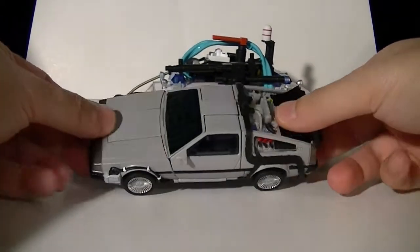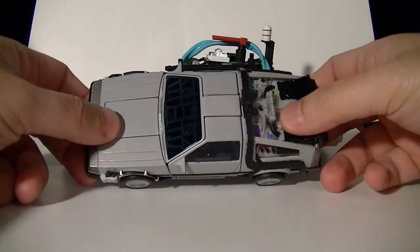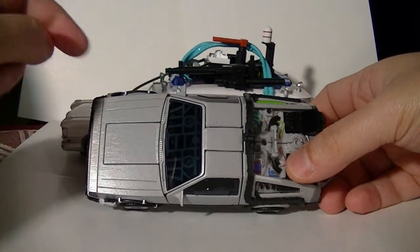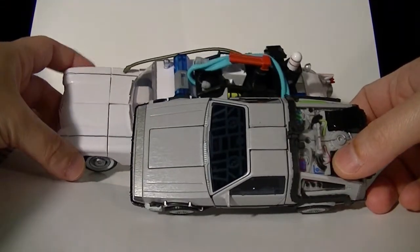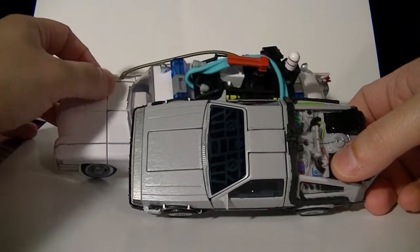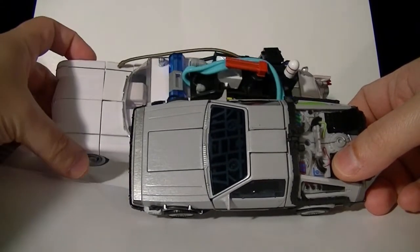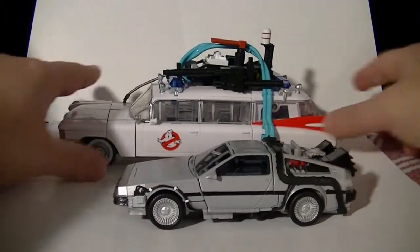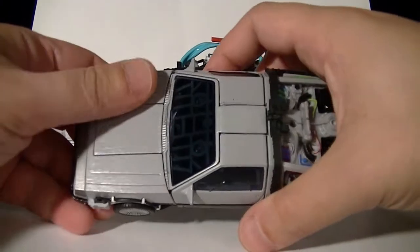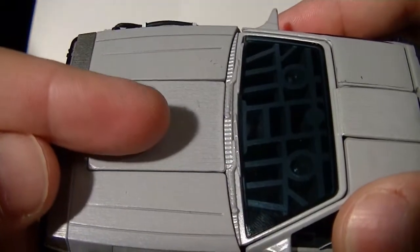But I would like to say that the panel lines on Gigawatt aren't quite as noticeable as they are on Ectotron. I think it's maybe because Ectotron splits apart in a lot of places where cars don't normally split apart, so you see lines there. Or maybe it's because this is so stark white, while this actually has some kind of texture to it. If you look close, there's actually grain there.